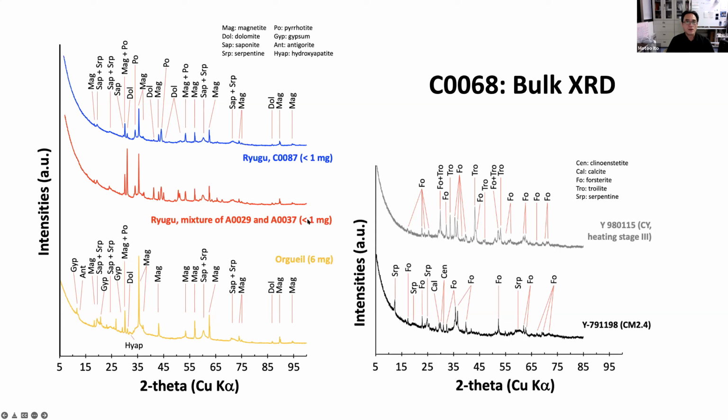And if we compare with Orgueil, CY and CM, this is different from CY and CM, but looks very similar to Orgueil, with some difference because Orgueil shows anhydrite and gypsum in here. So we are thinking these two, gypsum and ferrihydrite-like materials, are from a terrestrial weathering process.